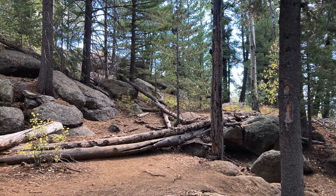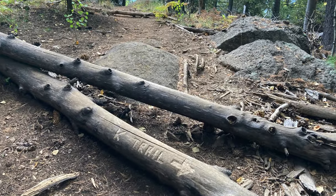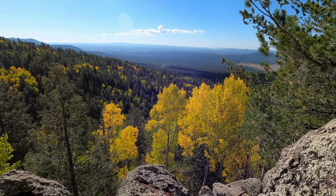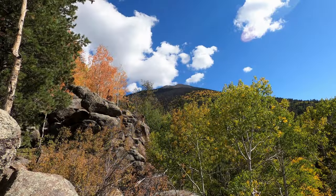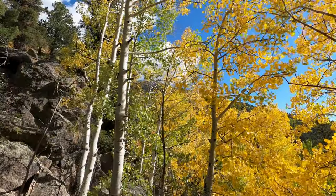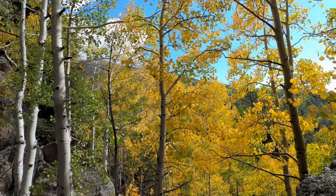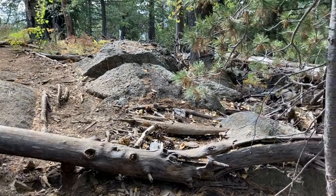Approximately 1.3 miles into the hike, you'll encounter a spot where the trail seems to veer off to the left. This side path leads to a scenic overlook with stunning views of the valley below and the towering peaks to the north. Many hikers mistakenly follow this route, thinking it's the main trail. You'll want to take a moment to enjoy the view, but be sure to backtrack and rejoin the main trail, which is marked by a sign on a fallen tree.